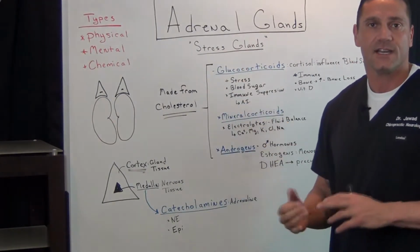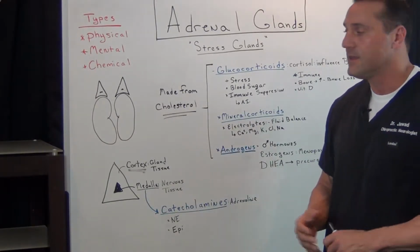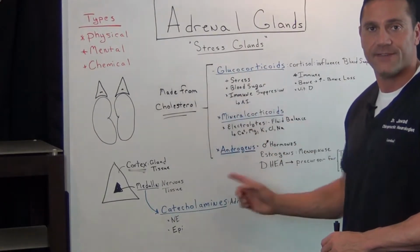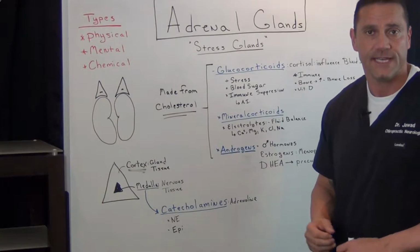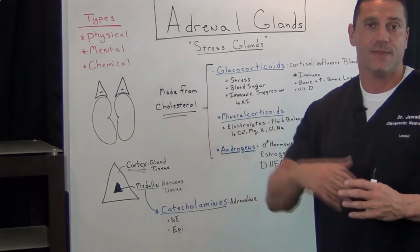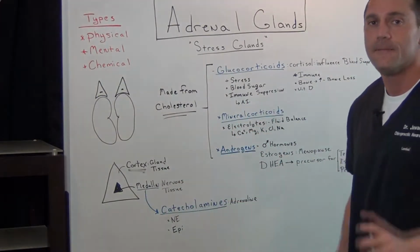So if you are taking a cholesterol-inhibiting pill, kind of like a statin, this is where you run into problems. This is where you get side effects from the statins. This is where you may get adrenal fatigue, because the adrenals, which need cholesterol to make our hormones, are not able to do so. They run out of gas.